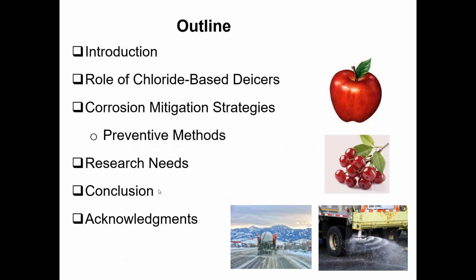The talk will cover the following topics: an introduction of the topic, and then a little bit of discussion of the role of chloride-based deicers, how they influence the corrosion of metals, and then move on to corrosion mitigation strategies with a focus on preventive maintenance or preventive methods, and then conclude with some key findings and research needs and acknowledgements.